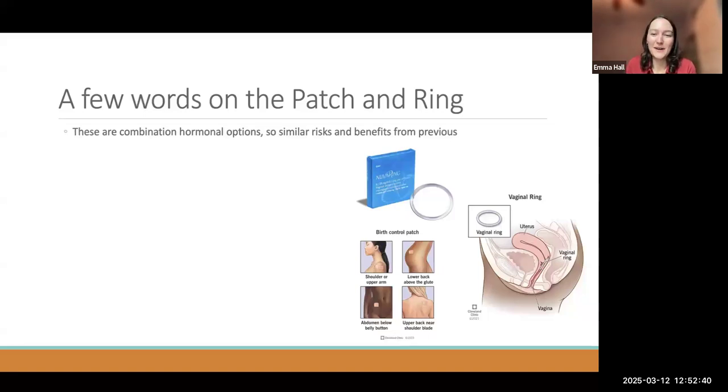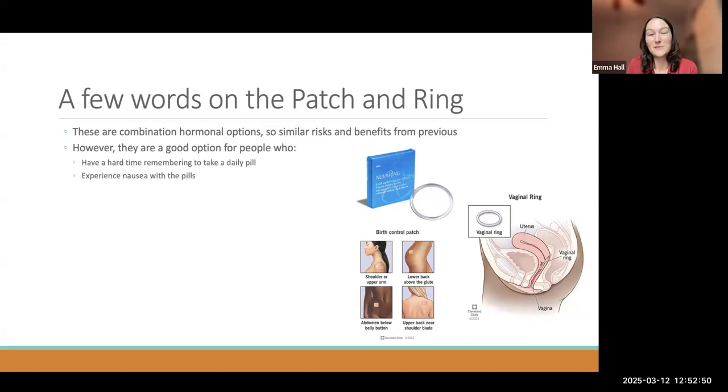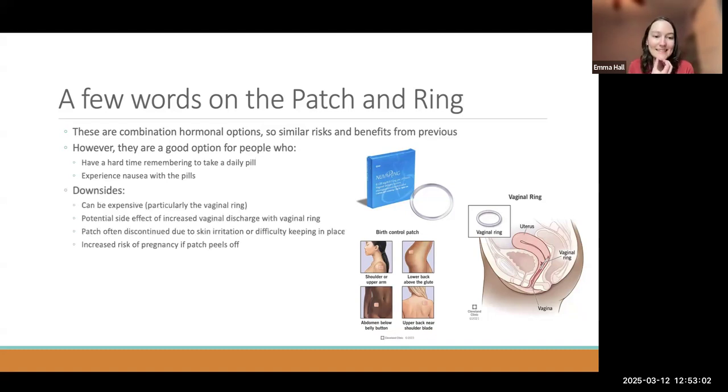A few quick words on the patch and the ring. I feel like I don't see these being chosen or used by patients as often, but they can be really good options for some folks. They're a good option for people who may have a hard time remembering to take a pill and potentially if they experience nausea with the pills, but they still want a combined method. The downside is that they can be expensive, especially the NuvaRing, and there's also the Annovera ring. These can be expensive out of pocket, definitely prohibitively expensive.